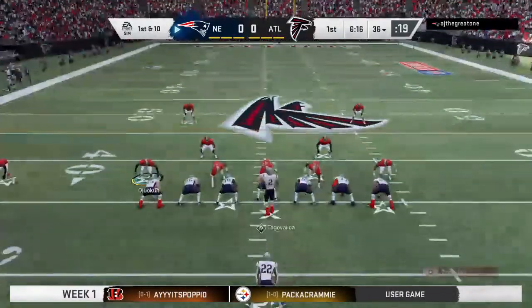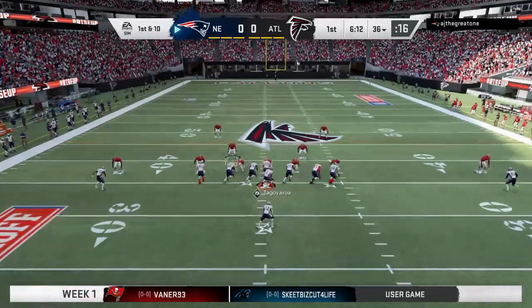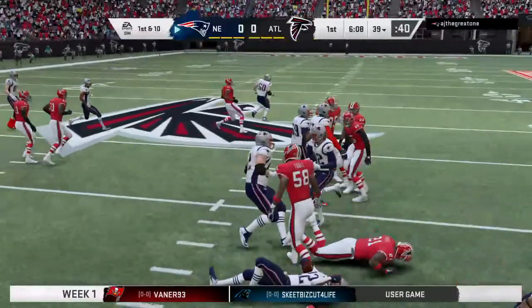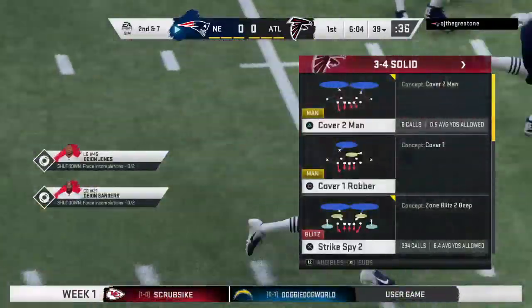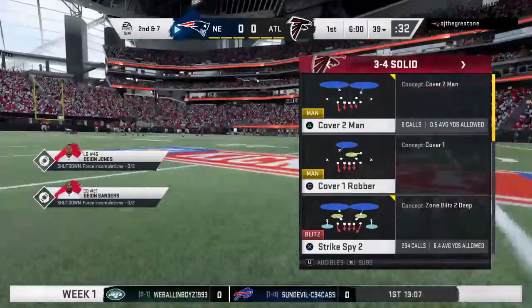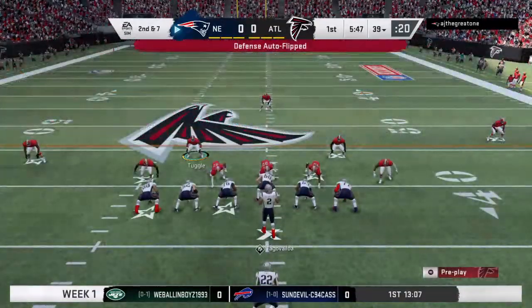So from the 36 now, first and 10. They'll run on first down. Hines. 3 yards on the pickup there, and it'll be second down. Well, I think that's what they're going to need to do here in the first half. You've got to take some pressure off of this young quarterback, and no better way to do it than to establish the running game early.